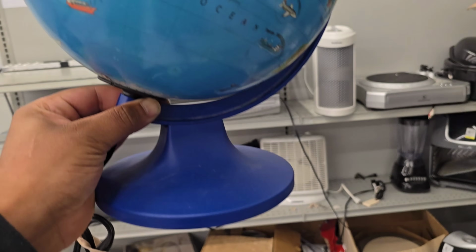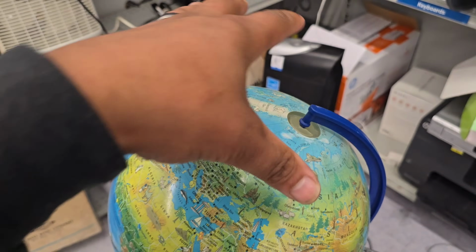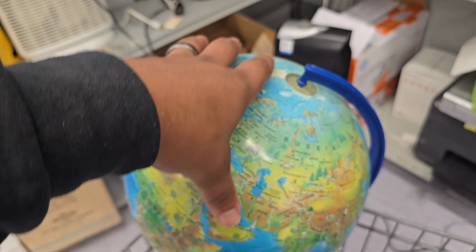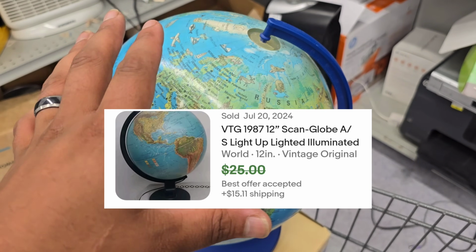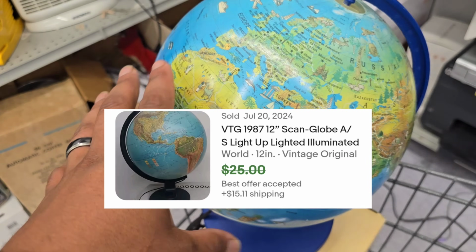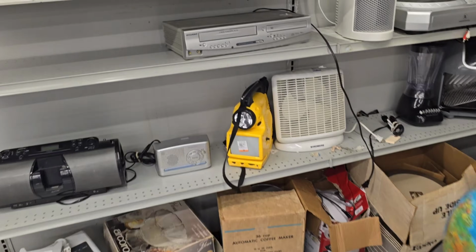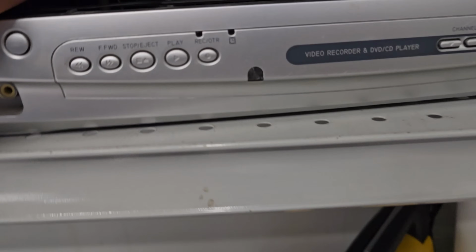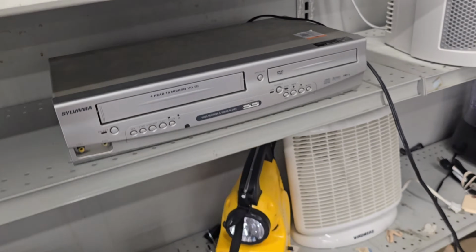Got the world in my hand. Yeah, so whether or not it works, that's another question. But I think there was a similar one, different color base, that sold for like 25 bucks. So I think we should do okay on that if it works. And then I got a Slovenia over here. Typically, I don't do the best with Slovenia. These are slower selling, and they're asking 15 bucks. So I think I'm gonna pass on that one without even taking the time to look that up.